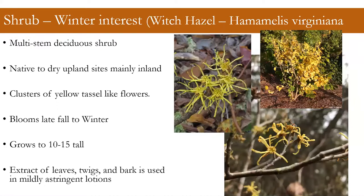So winter, we do have some things in winter interest beyond letting the things out there like the grasses stay present and have their structure. We've got witch hazel. And I think I took this bottom right picture in December this past year. So late fall, early winter. There are cultivars of this that kind of maximize on the flower, make them a little bit bigger. But we find this in really dry upland sites, part shade. And it also has some cultural uses to make astringents for like skin cleansing, that kind of thing.